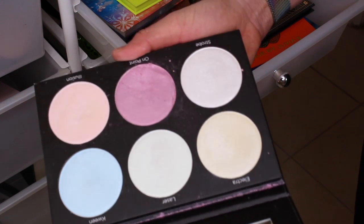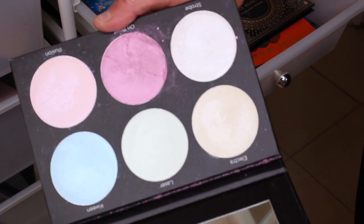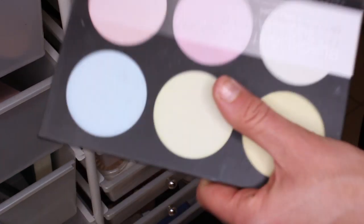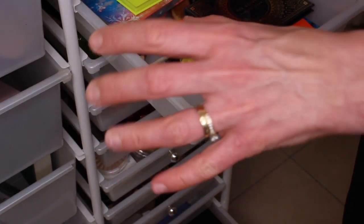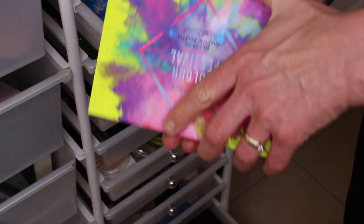This is BH Cosmetics, this highlighter set. I got this for like $5. It's in my recent video. I still have to play with this. I think I like them, but very extra. They're kind of like opaque, like almost too opaque, like eyeshadow. I wish they were a little clear.